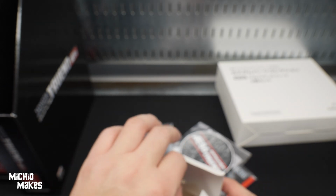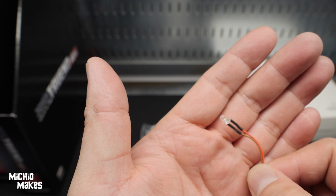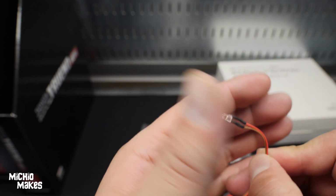And as you know, in this model kit, all the lights will be working. So you do have the LEDs, the connection point for the fog lights.